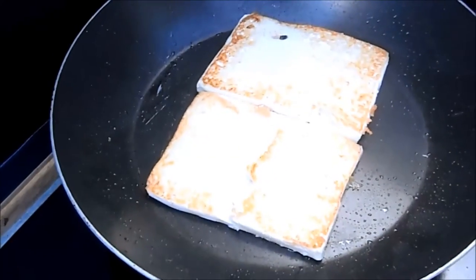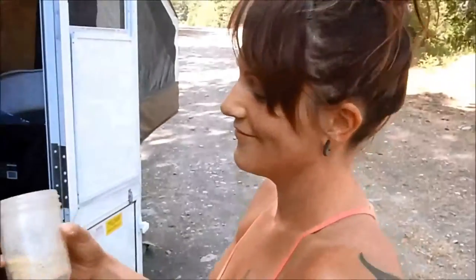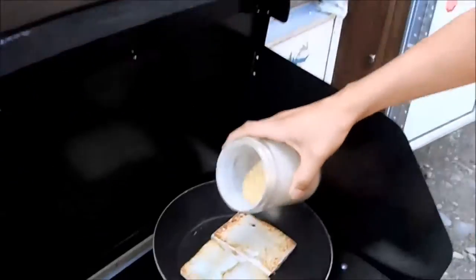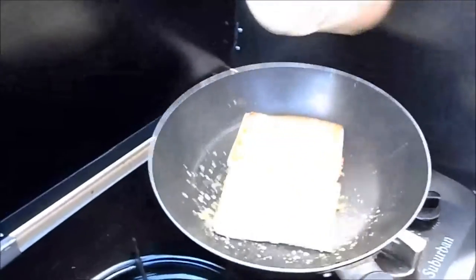Nice and golden brown. Then we add our egg flavoring. What's our flavoring made out of? Nutritional yeast, black salt, salt and pepper, garlic powder, and onion powder. And that's what gives it that delicious fried egg taste. I know it's tofu, but you wouldn't know the difference.